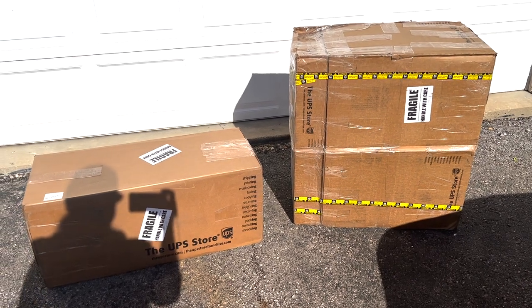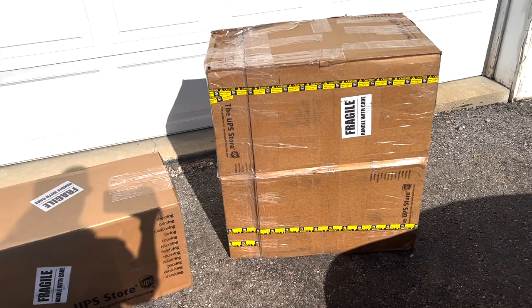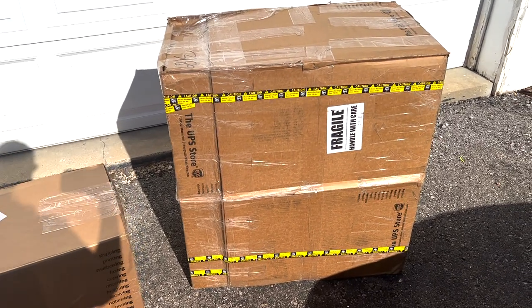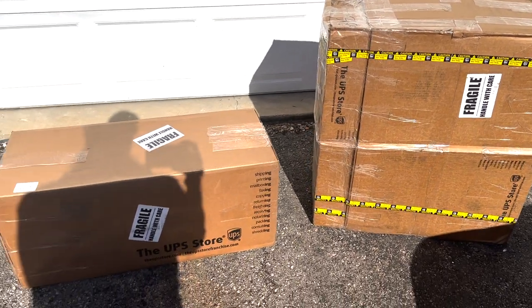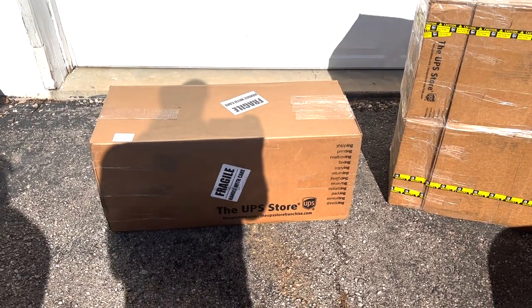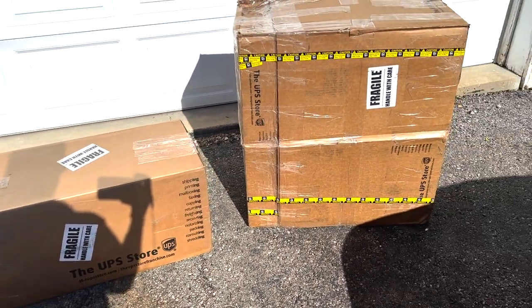All right, I had a little package show up today from UPS. I'm pretty excited to show everybody what I got. This is a huge box. This thing is 65 pounds. I felt bad for the guy taking it out of the truck. And this is probably about 25 pounds, I would say. Can't wait to show everybody what this is.